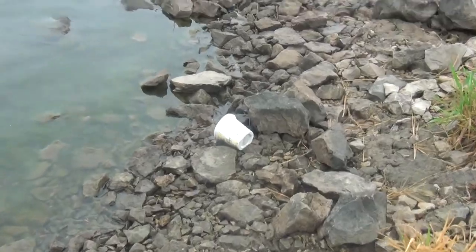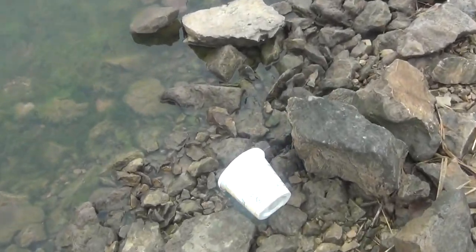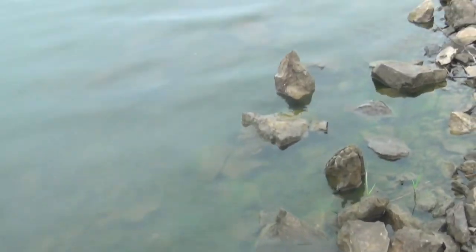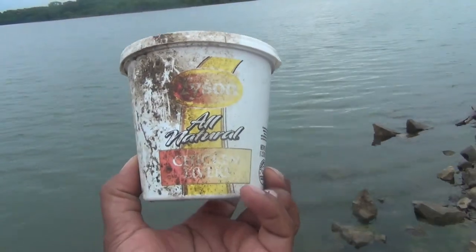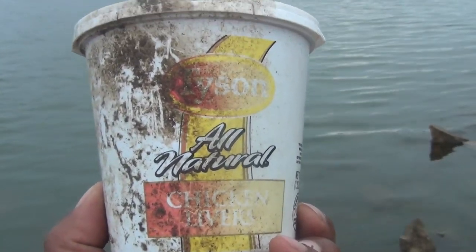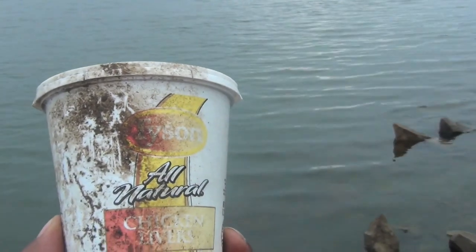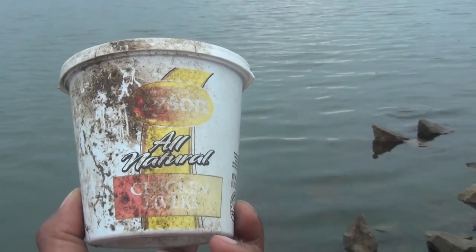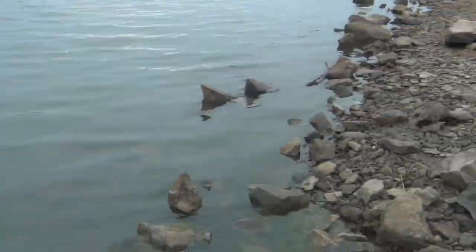We found what we were fishing for. The obligatory Tyson all natural chicken livers. I'm done with it, and I'm done fishing. I'll just throw my stuff on the ground. Who cares? I'll pick that up.